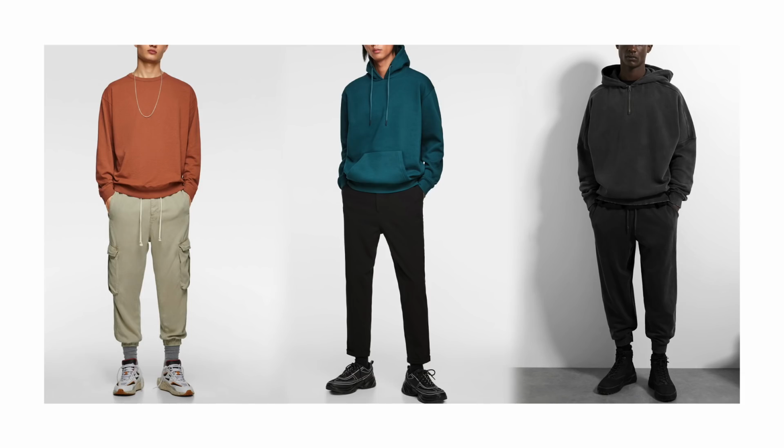And I'm finding some low-priced pieces in there. For like $20, you can get some good jeans. 30 bucks, you can find some good boxier jackets. I found a few pieces, so I got links down below for you if you want to check them out.